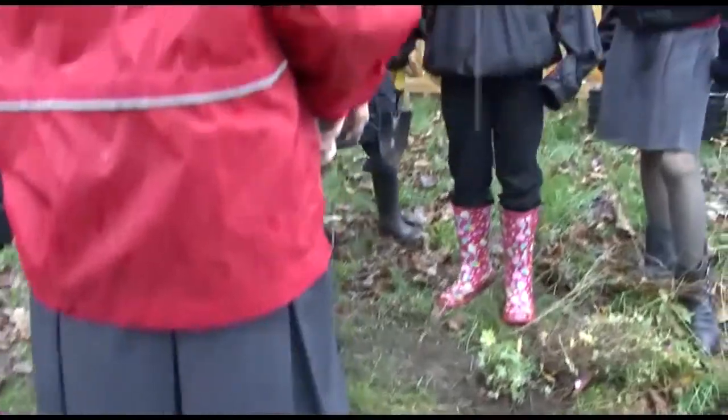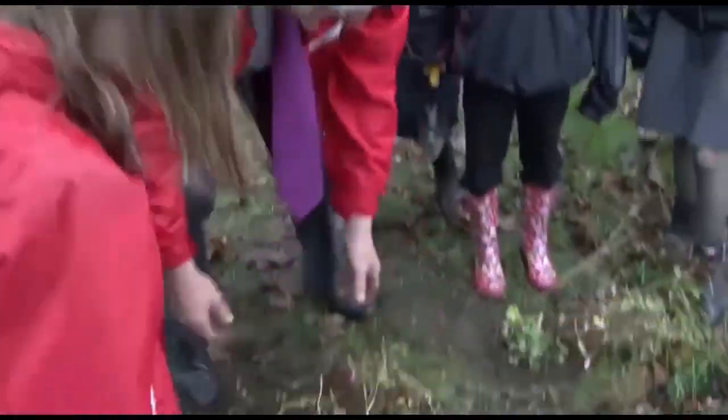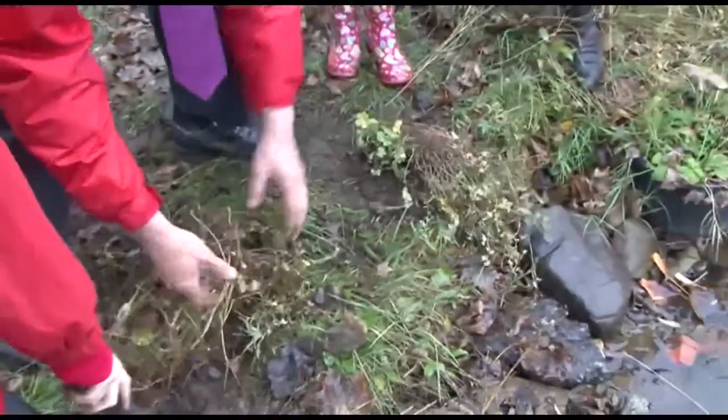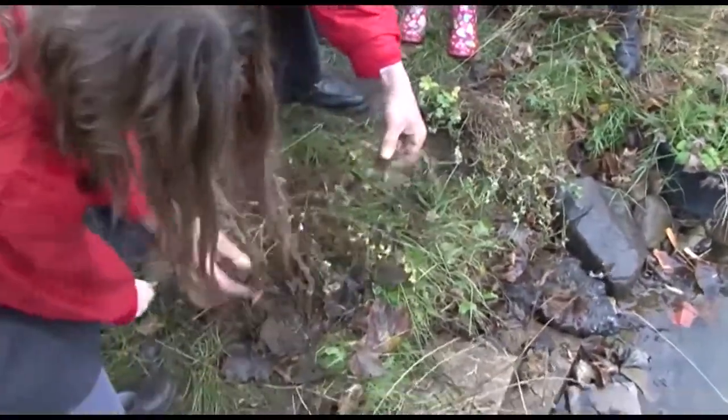Excellent. Are you all right? Right. Very good. Then we'll put those flowers over there, so they'll trail over those rocks. Okay. Well done. Excellent.